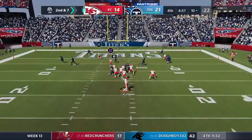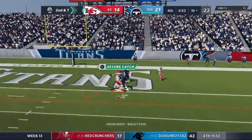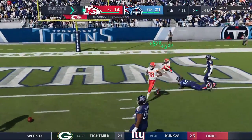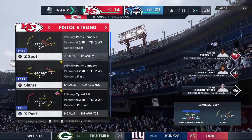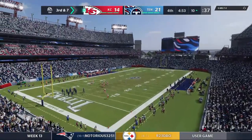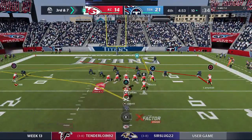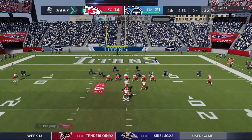Here's a 2nd and 7. Escaping the pressure right. Toward the end zone, but that's going to wind up incomplete. He was looking for Tyreek Hill that time, and it's 3rd down. Well, they certainly did a nice job improvising there, extending the play, hoping someone would come open downfield, but they never did.